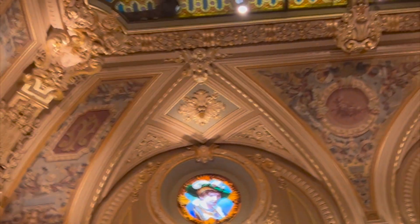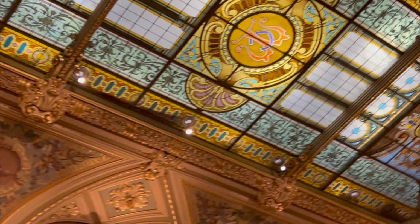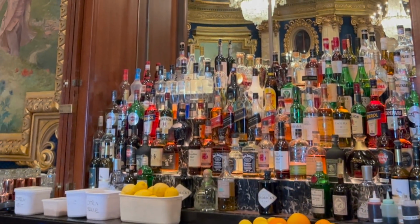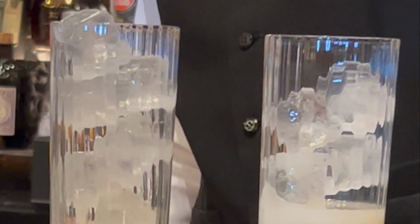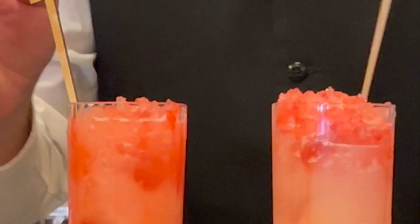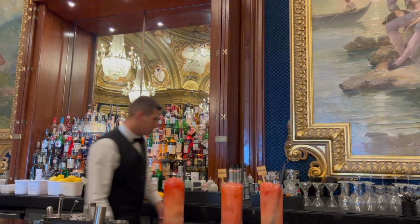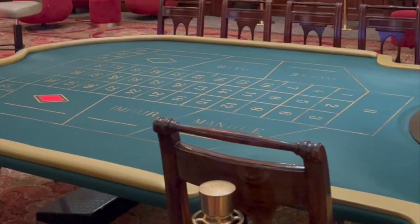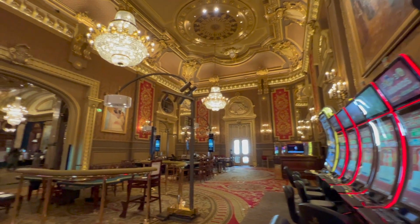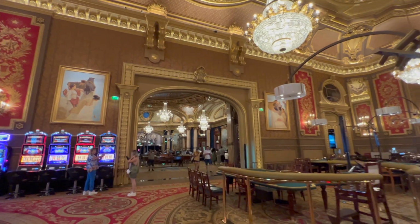There's only one casino. I think so. Or this is the most popular one. Casino. This is the only casino on the island.